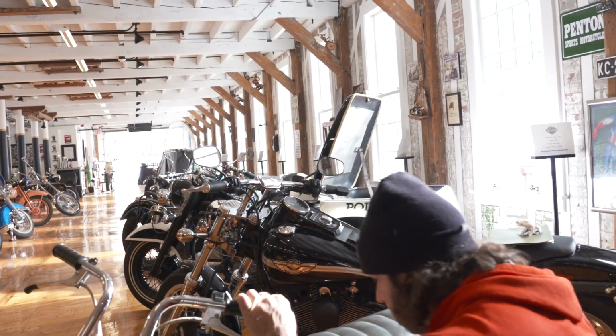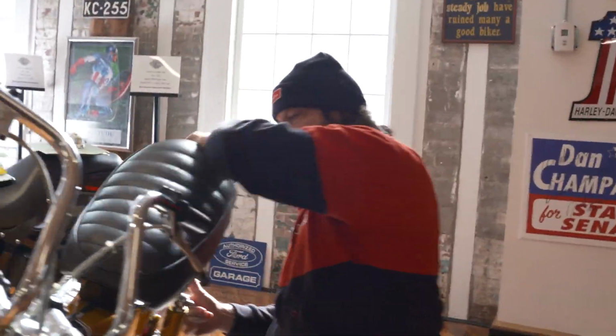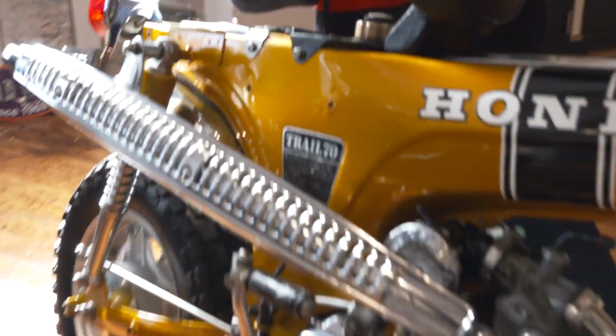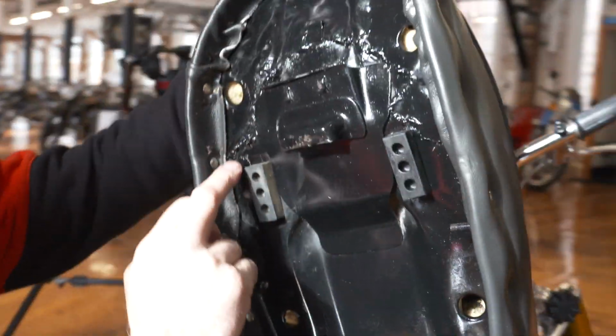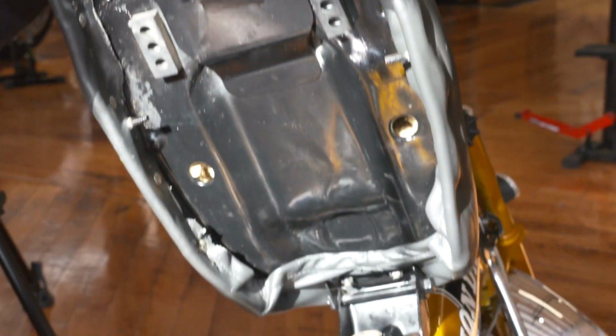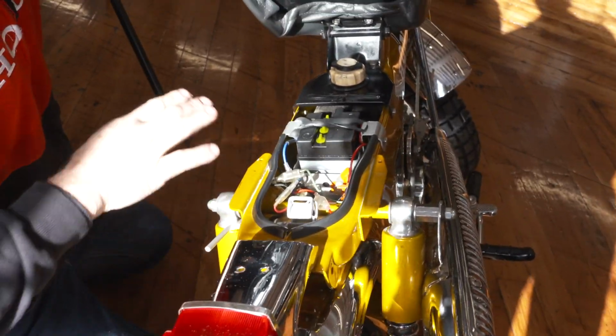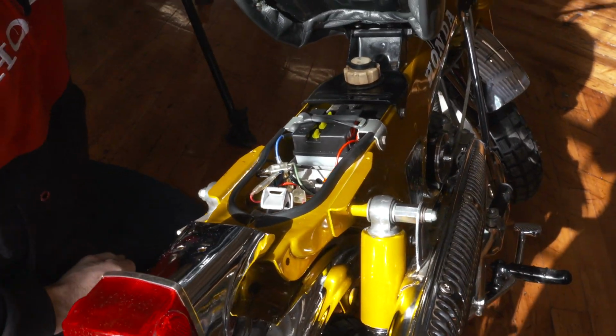The seat on this, these are notorious for the original seat bases cracking. This one was cracked in the usual spot right here, so that was professionally welded and painted, and a new seat cover was installed on it. And look at the battery, brand new. All the wiring is new on the bike. So a total frame up, frame off restoration.